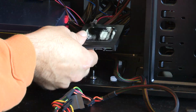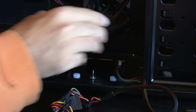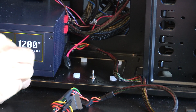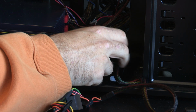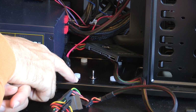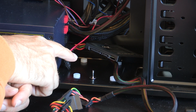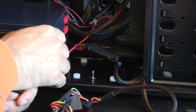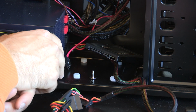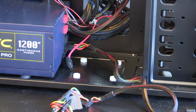I haven't decided yet which direction I'm going to face the drive. It seems to me, for easier access, that I should face it this way, so that the connectors are out here and I can get to them easier. But if I did it the other way, then I won't have any extra wires in the way. So I don't know. I think on this one I'm going to go for easier access. I think that's going to be the smart move.